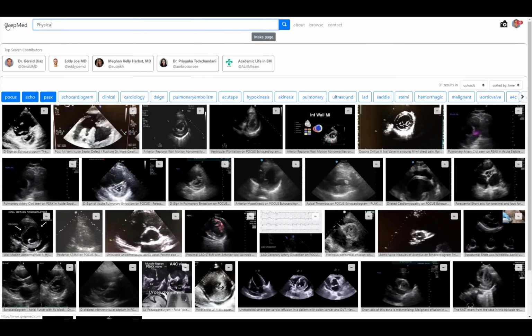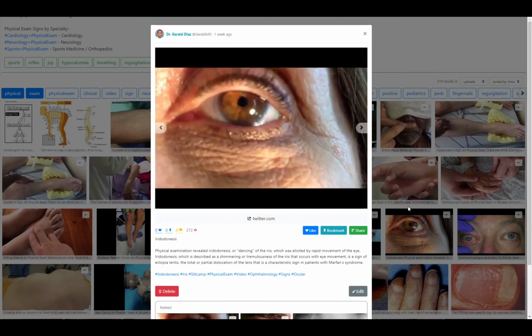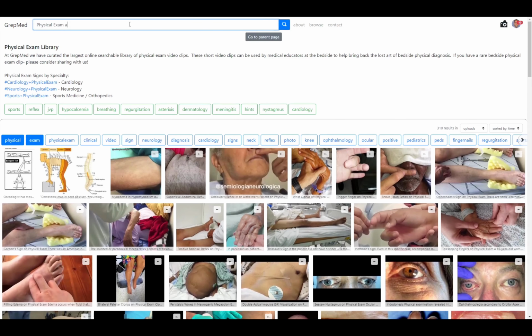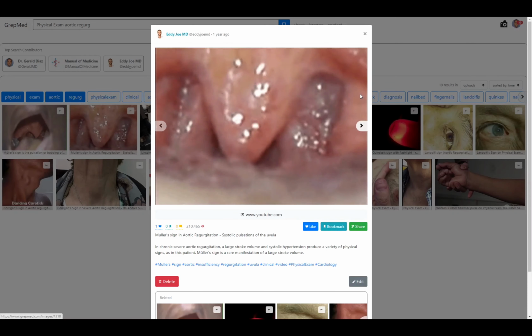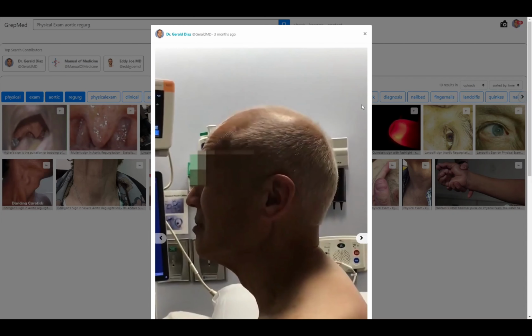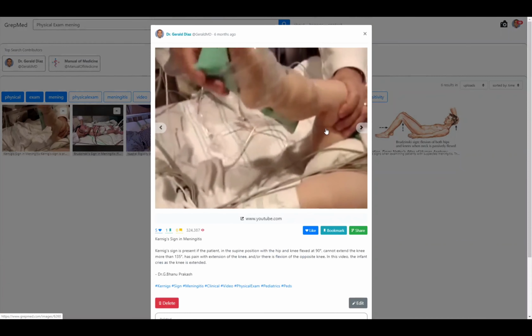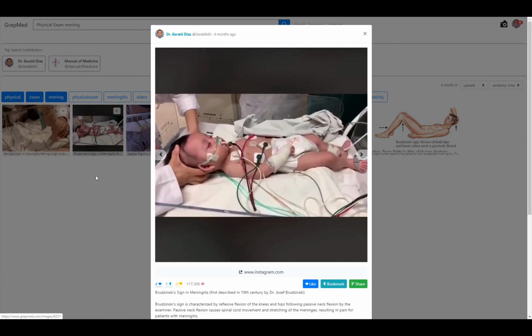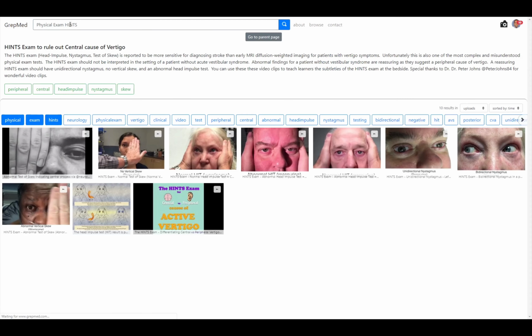Now, one thing very unique to GrepMed is our physical exam database, where you can find classic and also very rare physical exam findings that can be very hard to find at the bedside for learners. If you search, for example, for aortic regurgitation, here's an example of Mueller sign, Lincoln sign, Corrigan sign, Desmoussières sign, and Quincke's pulse. If you're interested in meningitis, here's Kernig's sign, Brudzinski sign, and of course, the very classic HINTS exam.